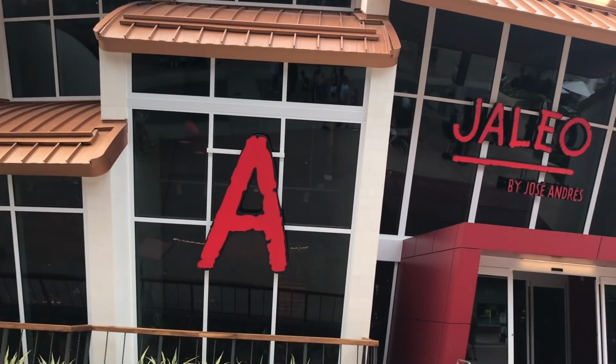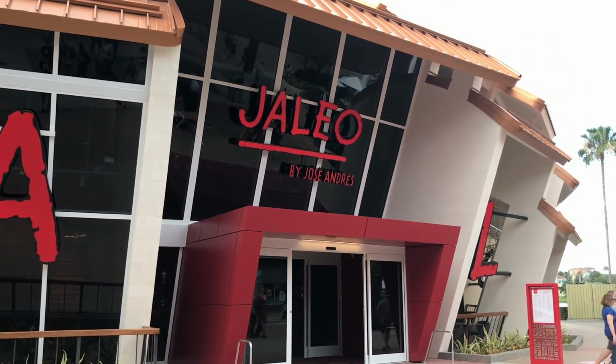I am now standing outside of Jaleo. This is by James Beard Award-winning chef Jose Andres, and it is the newest of the James Beard Award-winning chefs to call Disney Springs home. Jaleo is Spanish food, it's tapas. They've got a paella pit where they make fresh paellas every night. They've got fabulous sangria. Speaking of sangria, I'm dubbing this the sangria wall. You've heard of the purple wall? Meet the sangria wall. You heard it here first.